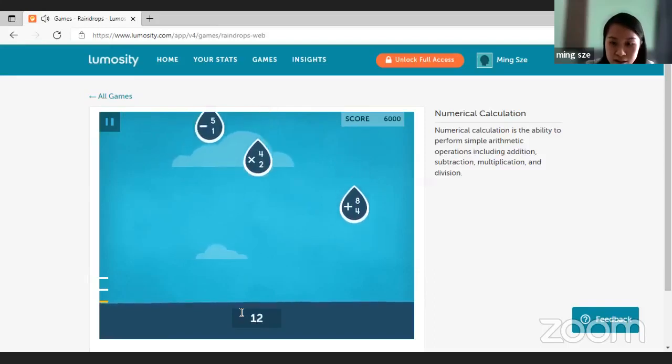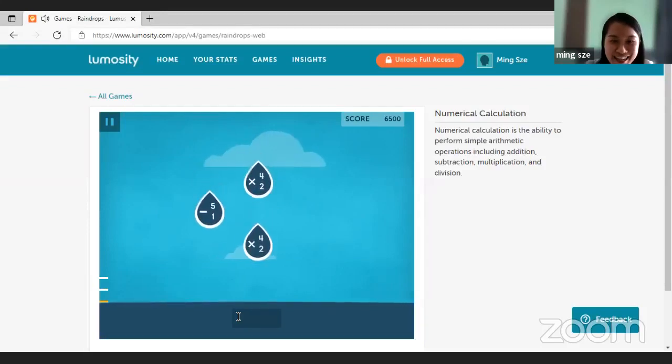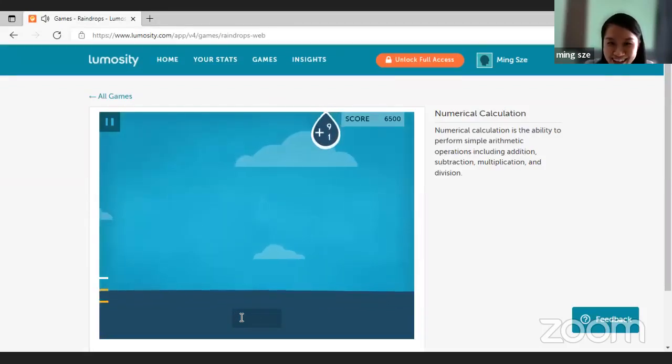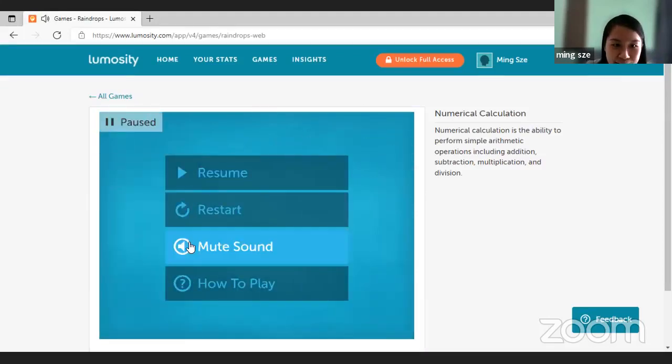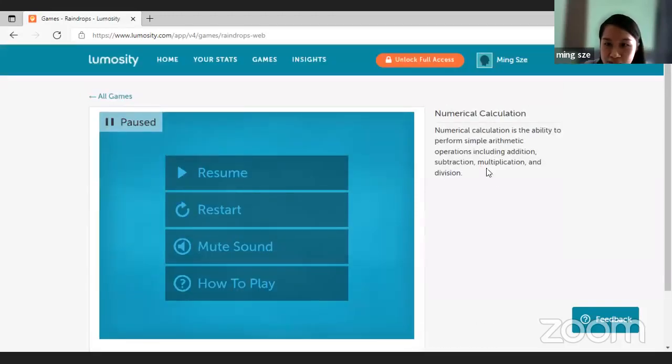Can you show us what happens if you type a wrong answer? Sure. Then they will go ding dong like that. They will tell you it's wrong, then the raindrops will continue to go down. Basically, this game is for the ability to sustain your attention and multitasking, because it comes with subtraction, addition, multiplication, and division as well. This is just one of the games. Okay, this is the Lumosity app.